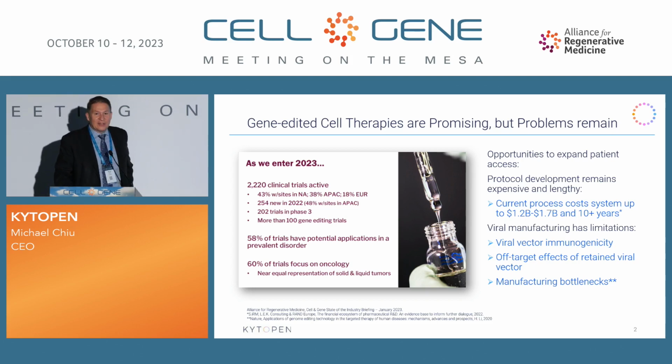So we're at a cell and gene therapy conference. We all kind of know the potential of these therapies, and we know how much is invested in them. We also know that the actual reality is we've probably brought, I think, 20,000 patients to date these therapies. One of the things preventing us from moving faster is viral transduction methods, the safety and cost of these methods. And so there's a big push to look at non-viral methods for doing the cell engineering, and that's where we focused our time.